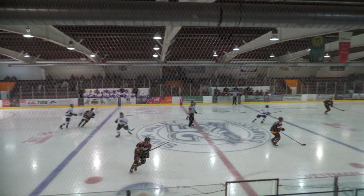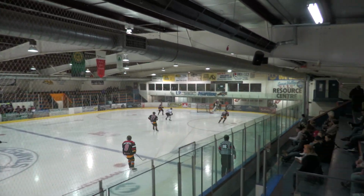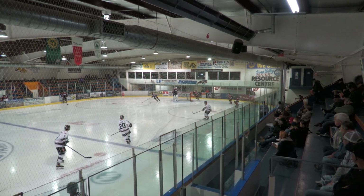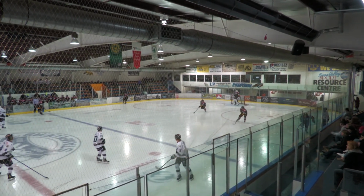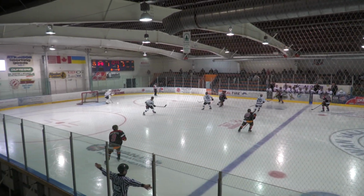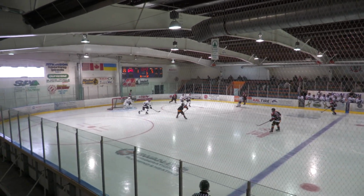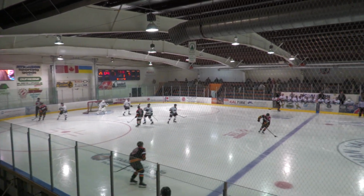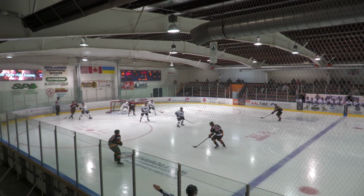Speaking of which, Stampeders open a third period here. Down a man, Callum Hall's just under a minute left to go in the double minor that was picked up late in the second period. Stampeders got to try to kill this off, gain some momentum, and see if they can get back into this hockey game as they're down 4 here to start the final frame.